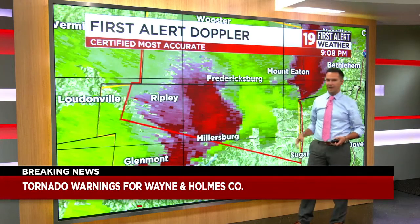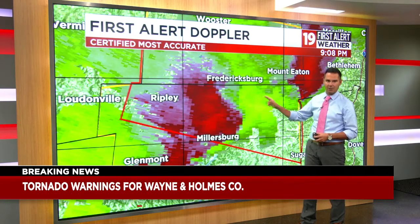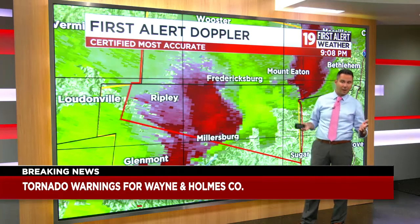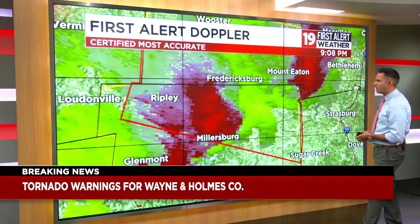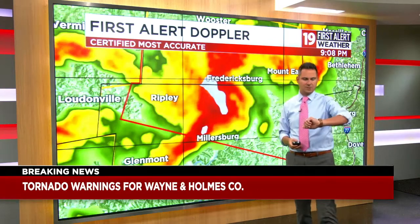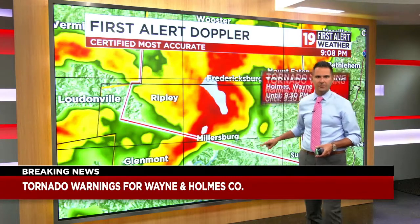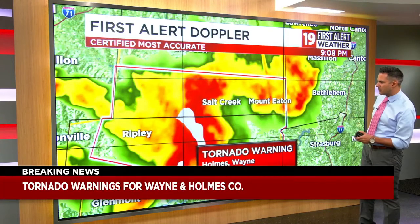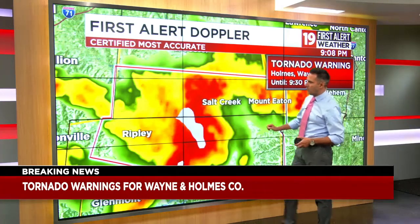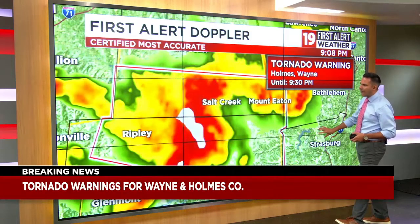And this is an area that has been hit hard. We had that derecho several weeks ago, and it did impact this same area. So folks down here know it all too well that we can get severe weather certainly down in these parts. So we still have, according to my watch, it is currently 9:08. The warning goes for Wayne and Holmes until 9:30 right there. There's the town of Fredericksburg. There's Millersburg there. And again, we do want to keep you posted on this until the warning, or at least until the danger has passed.